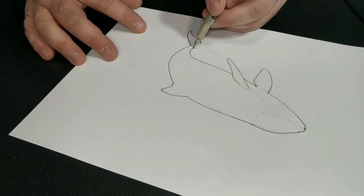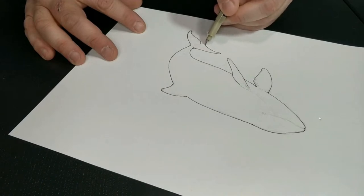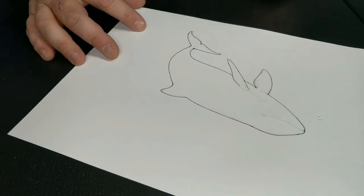And then this other fluke on the right side is actually going to end up a little narrower at the end because it's twisting a little bit. It's a complex kind of shape. It's a soft tissue thing. There's no bones in the flukes. Okay. This is all soft tissue. The only bones are in the spine that ends at the base of the flukes.